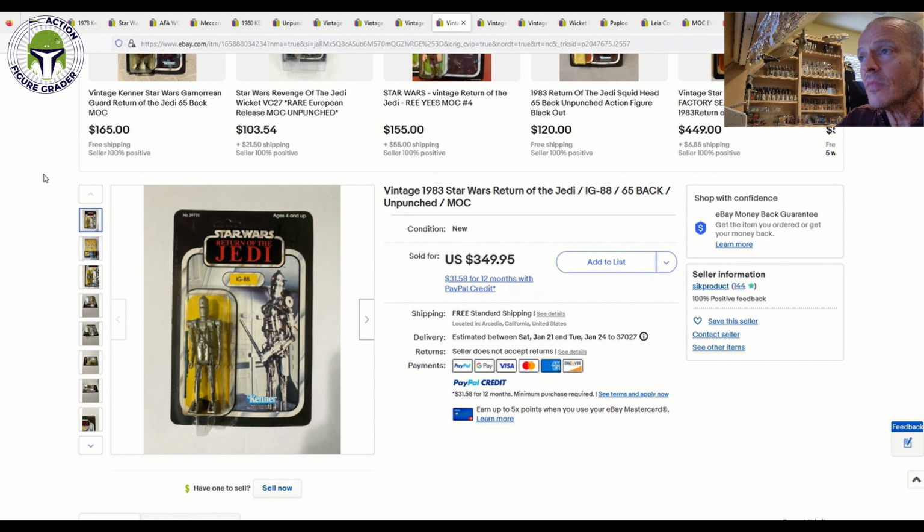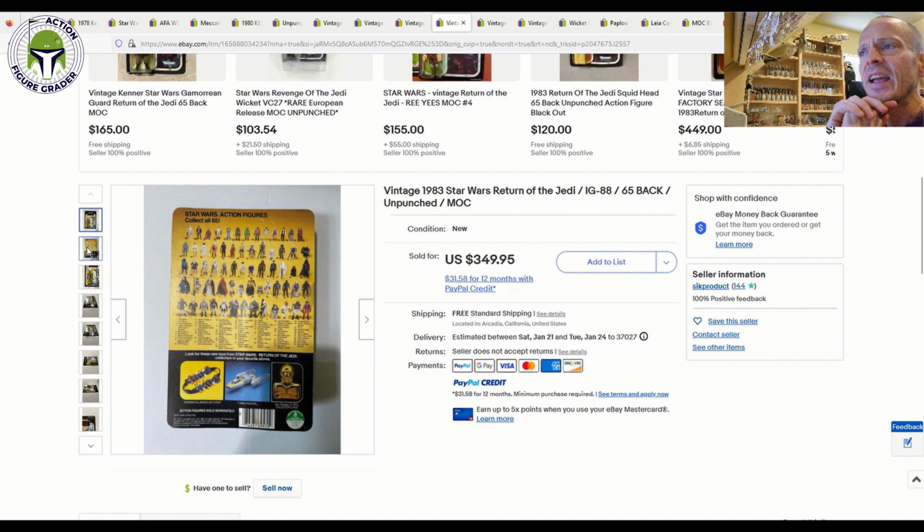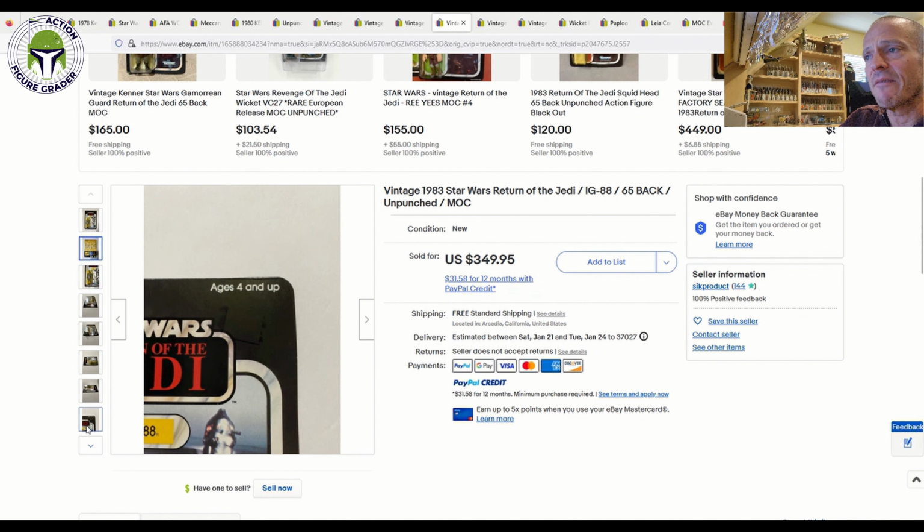This was an interesting one. I didn't know what to make of this one, but it sold very quickly. I was so tempted by it. And that's a Return of the Jedi IG-88 with a clear blister, which is a little bit tougher to find. This was the 65 back B.